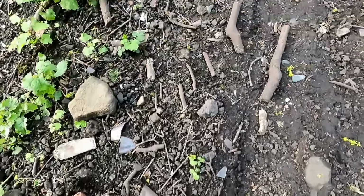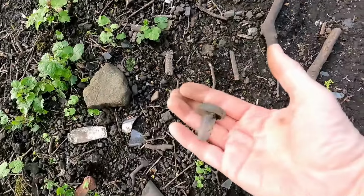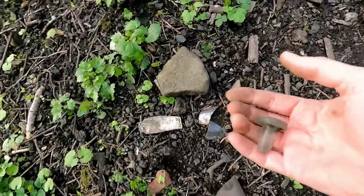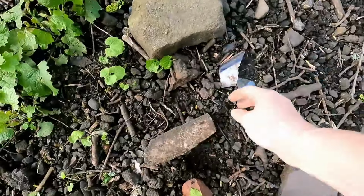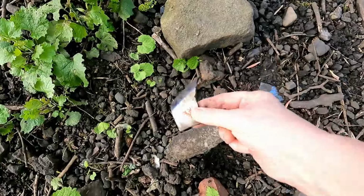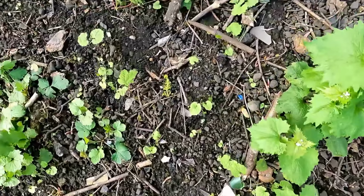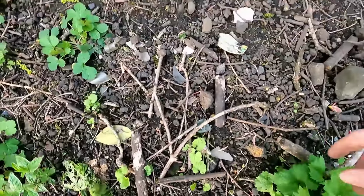Oh, look, look, look, look, look. It's a glass bottle stopper. Wow. Oh, definitely worth a look. I'm not going to rush this bit. It's a lovely piece of china there. And what else have we got? Lots of little bits of broken things. Oh, that's pretty.